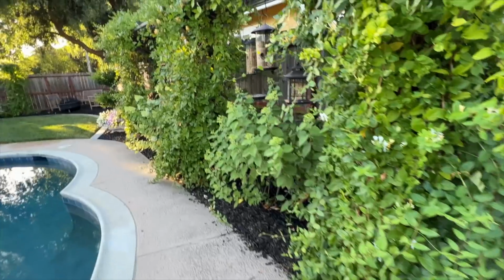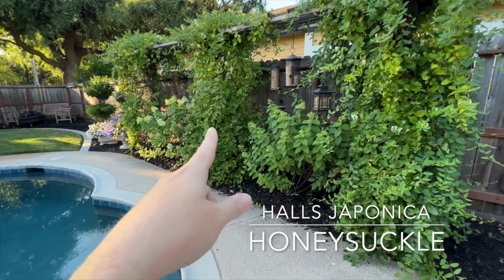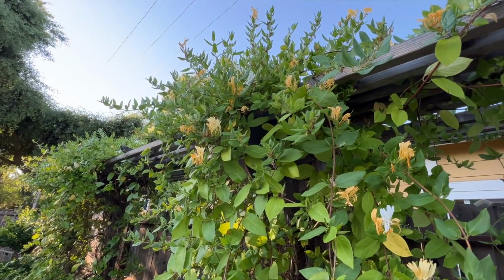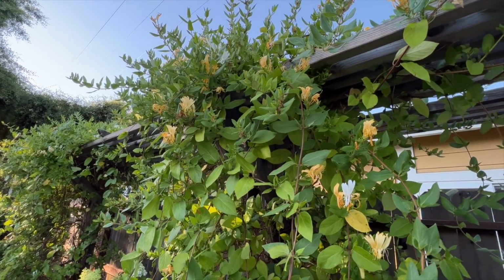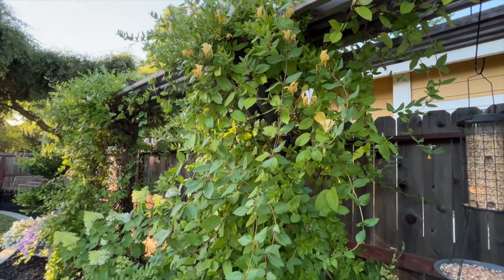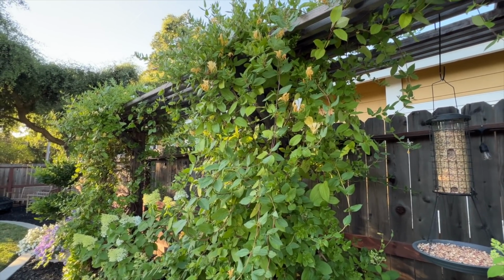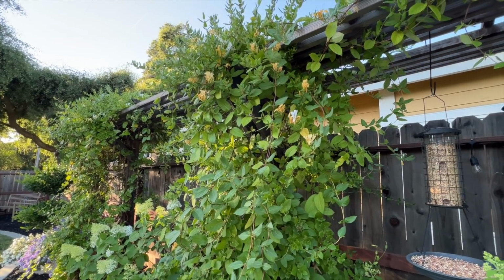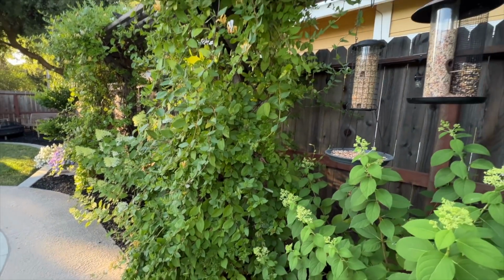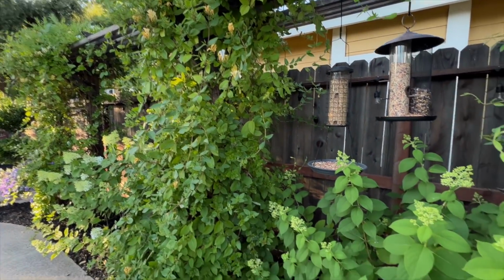And then right here, I have my honeysuckle, and it's still blooming a little bit up there. This is another plant that the pollinators absolutely love, and I actually made honeysuckle iced tea a couple weeks ago. It was delicious, you guys. It was so good. If you have honeysuckle plants, try making that honeysuckle iced tea because it was so yummy. I'm probably going to harvest those and make some more of that because it was so good and so refreshing.